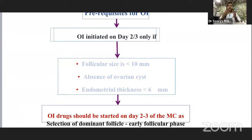Sometimes when you treat the patient with letrozole or clomid or gonadotrophins, the endometrial development will not be there. In such a scenario, all the effort you put in will ultimately have a negative outcome. So it is a priority to improve the endometrium as well. At this stage, we need good endometrial development after the dominant follicle development. If the follicle goes beyond 18 mm, we need a good endometrium of at least 8 to 10 mm. That increases the chances of conception.